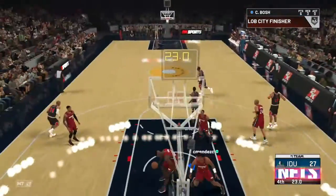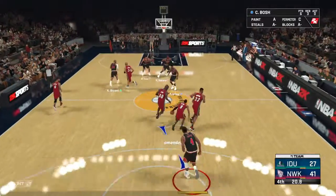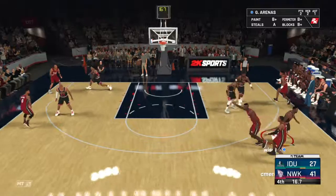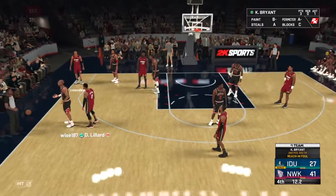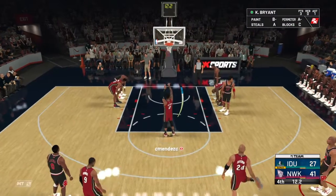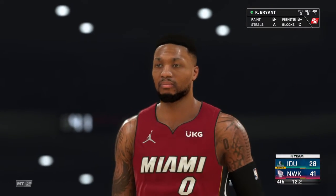Out pass to Bosh. Takes the alley-oop pass and dunks it down. From Gilbert Arenas. And the definition of teamwork right there on that alley-oop. And Greg, what about the finish? Bringing it down with some thunder. Yeah. I'll tell you what, I think the pass was even better. I mean, that was room service delivery at its finest. Team foul. The first one falls. At the line for Baltimore.